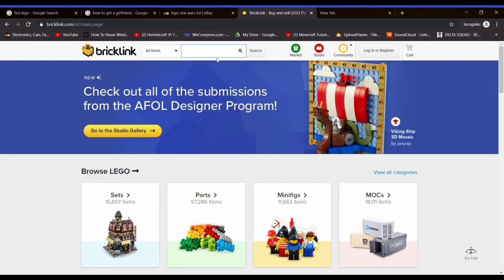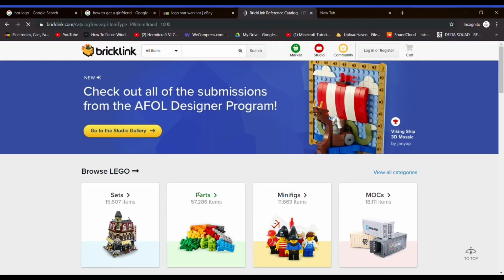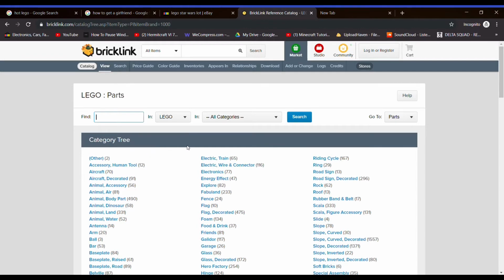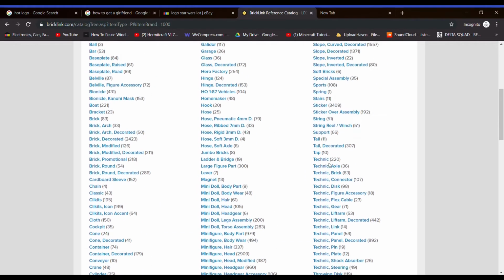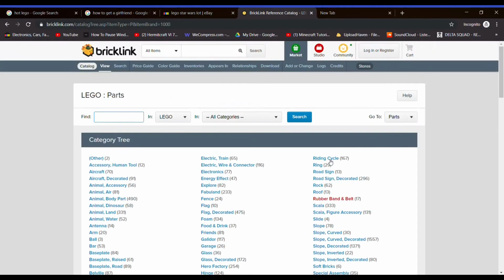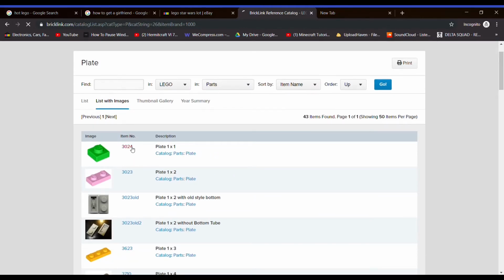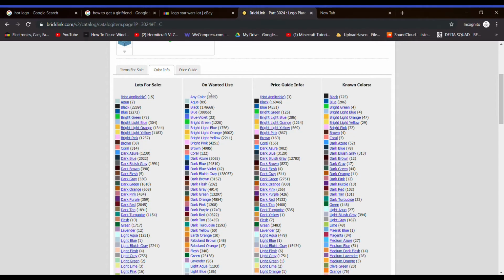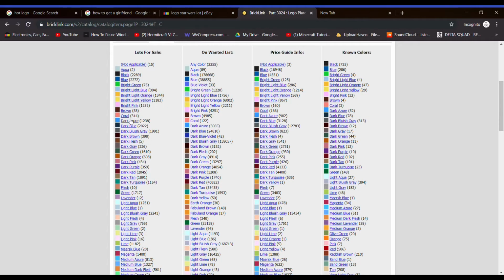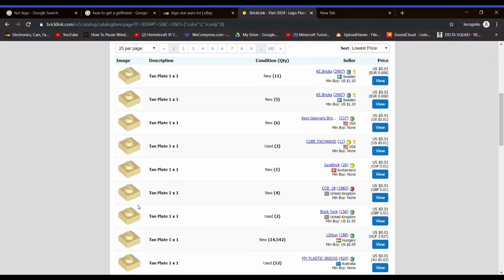Next, I like to use Bricklink. Bricklink's pretty good for individual parts, minifigures, stuff like that. Minifigs, a lot of stuff, different choices, but let's check out the parts. I'm going to try to find a 1x1 plate for my Jakku Mach, just as an example. So I'm going to go down here. Let's see if we can find it here. Yes, there it is. There's the part right there, first one. And we're going to find it in the color I need, so tan. Let's see. It's going to be down here. Yes, there it is. We're going to use tan.